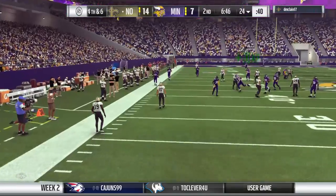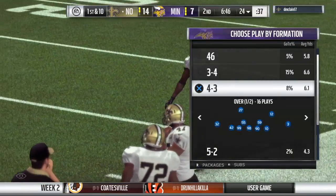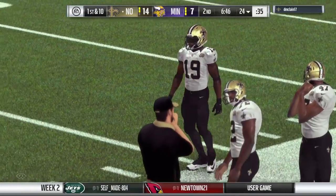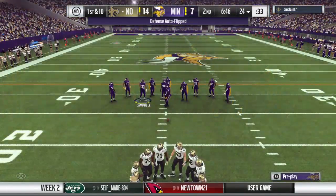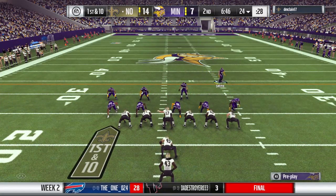Pulled in at the 24. A big kick that time, 52 yards. And the offense will come back onto the field for the 1st and 10. Out onto the field comes New Orleans. And following the interception, we'll see what they can put together on this drive.